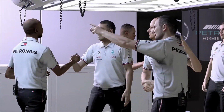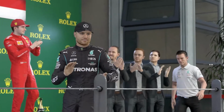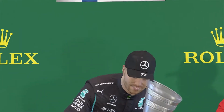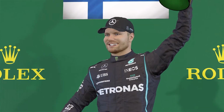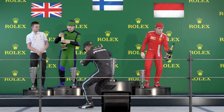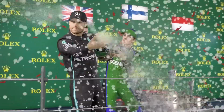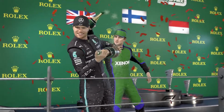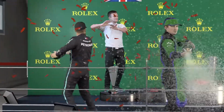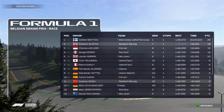No sign of his teammate Lewis Hamilton, unfortunately, who decided to ram into the back of another car for no reason. And Charles Leclerc happy to be carrying Ferrari's hopes forward even further. Carlos Sainz also picking up a point, I believe, near the end of the race. We'll have to see if he managed to survive the final lap as well. And, well, that'll be good for Radiant Racing against McLaren. Will it do much in their battle with Ferrari?